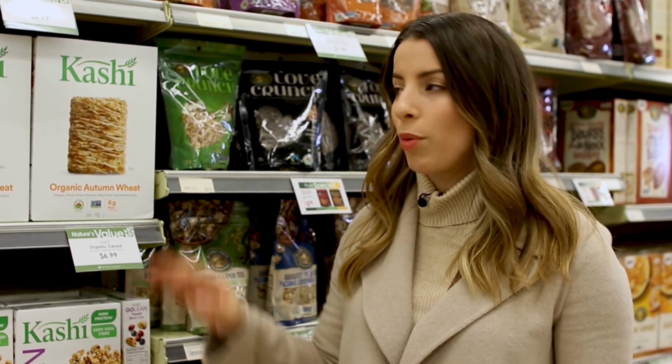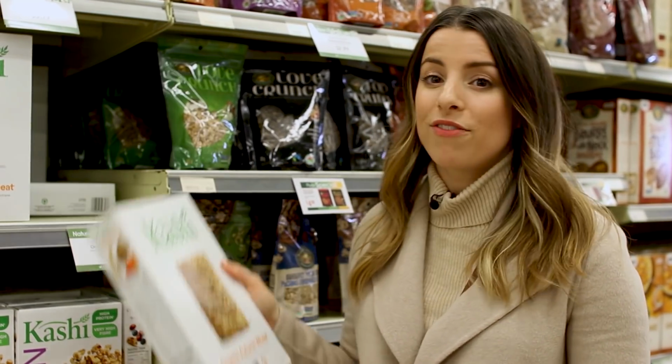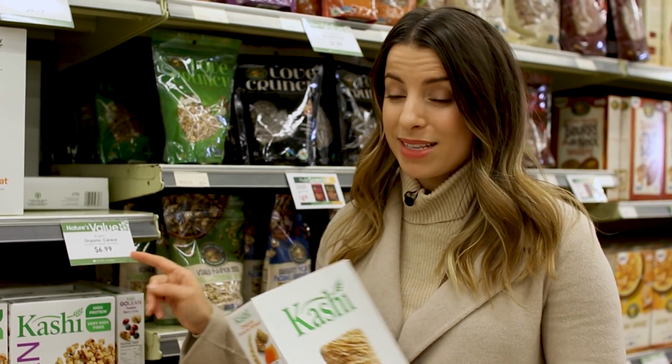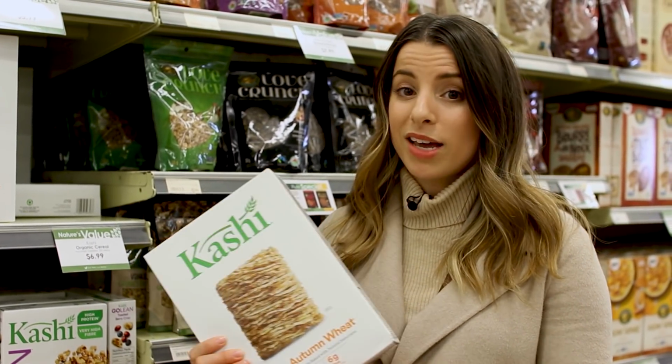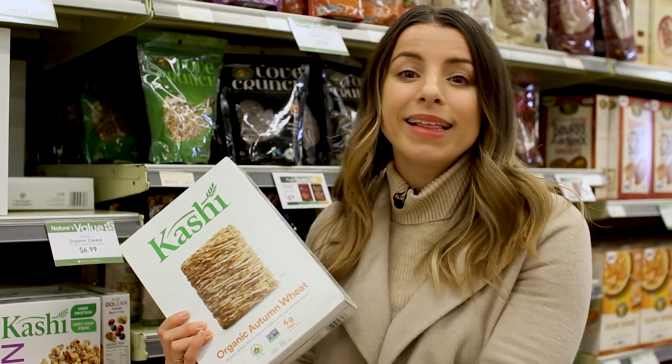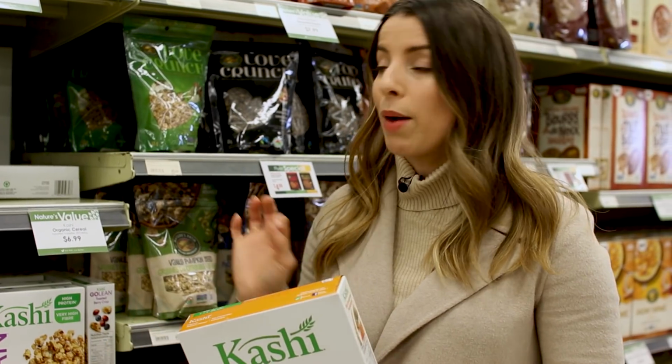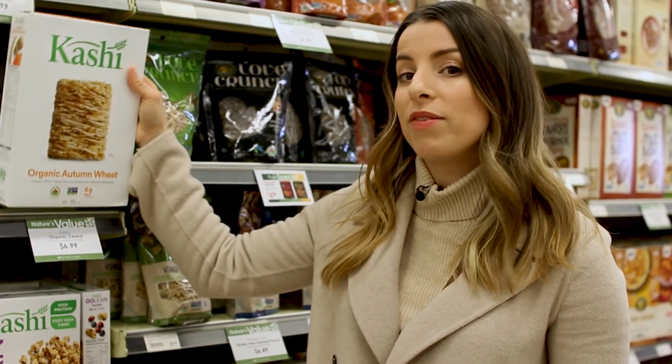All right, so remember that sneaky sale shelf that we were at before where we grabbed this cereal? So I got it for $1.99 and it is $6.99 full price. That's crazy. So I just saved so much money by finding that little secret shelf, and you know, they're not expiring until the end of the month. So that was a really great deal, and Mr. Matt will be very proud of me.